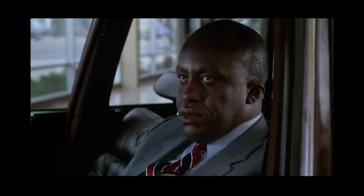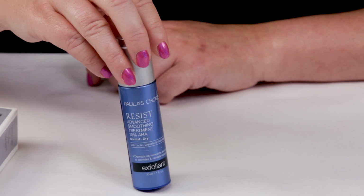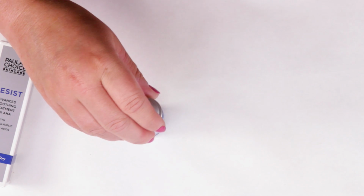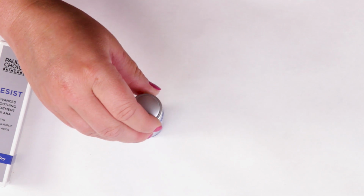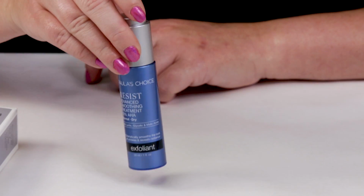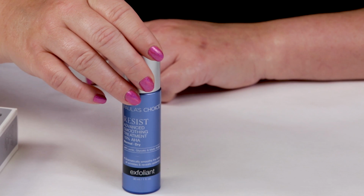Number 9 is price. And this is $36, and this is the full size, which is 1 ounce. But like I said, a little bit goes a long way. About a pump or one dropper full to about a dropper and a half is enough for every night. So I anticipate this bottle will probably last me 3 months, I want to say.